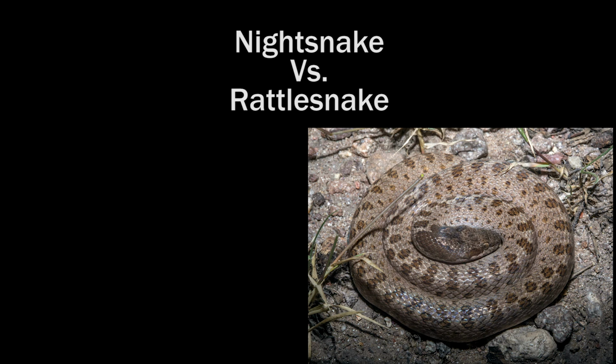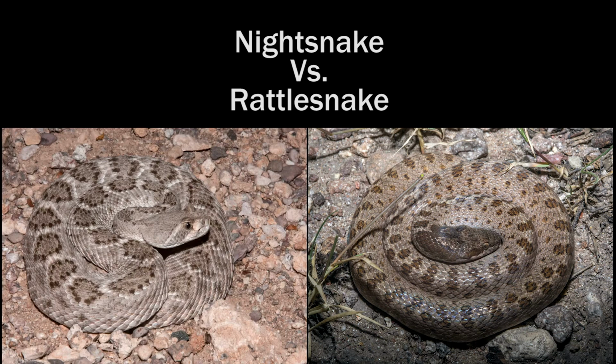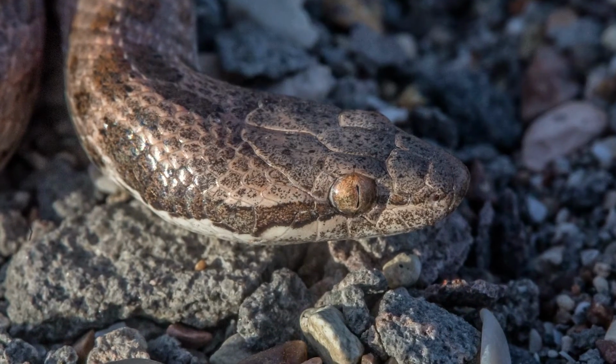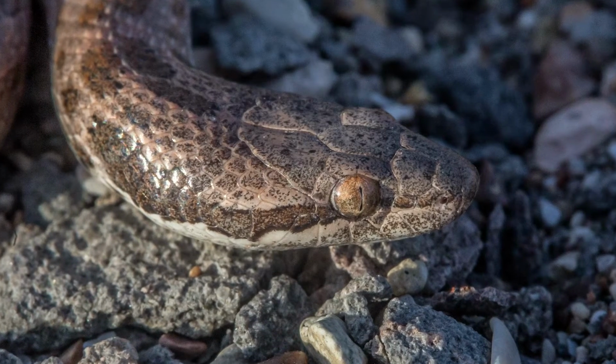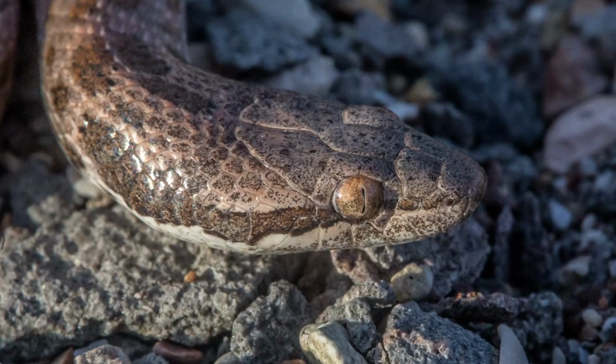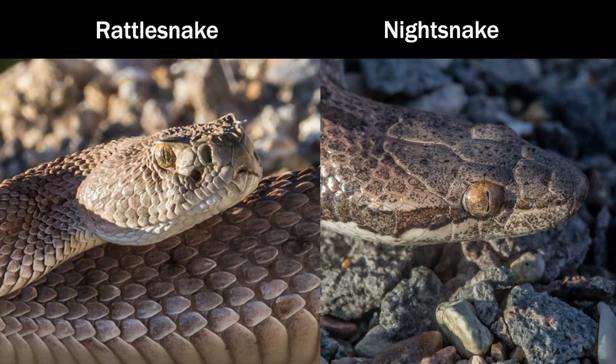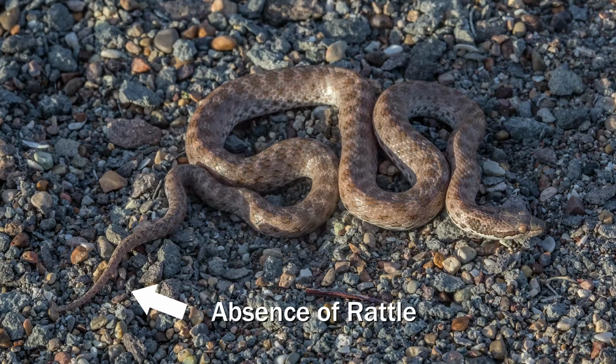Night snake versus rattlesnake. Here, things can become somewhat tricky. In most cases so far, the vertically elliptical pupils of vipers were useful in distinguishing them from harmless snakes. However, night snakes are harmless snakes that have vertically elliptical pupils. This is why it's important to rely on multiple identifying characteristics when attempting to identify a snake as harmless or venomous. While their eyes may appear similar to a viper's, night snakes lack the distinctive facial pits of a viper.